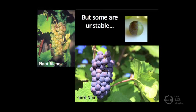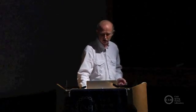But in fact, many of these prized clonal varieties were derived from each other, and that's because they can be unstable. And so, for example, Pinot Blanc is actually a derivative of Pinot Noir, and it's a derivative that arose through vegetative propagation, probably sometime in the Middle Ages. And we now know a lot more about this variation. We sometimes call this epigenetic variation between otherwise genetically identical clones, between individuals that are clonally related.